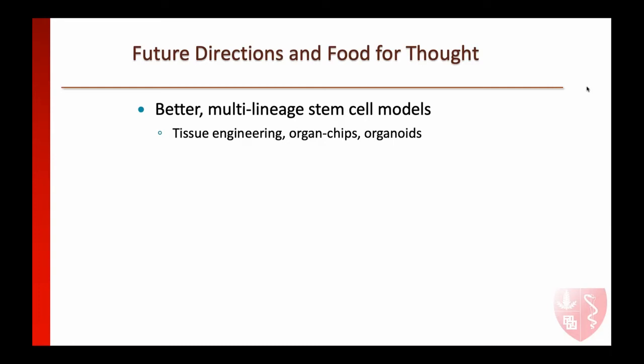Ultimately, the human heart has a variety of different cell types that are important to its function, not only the contracting heart muscle cells, but also endothelial cells, the support fibroblast cells, and so on. And a better model system, a better multi-lineage model system would be able to leverage these other cell types as well. There are a variety of different improved model systems that are being developed right now utilizing, for example, tissue engineering approaches that can artificially print multiple cell types into a single system.